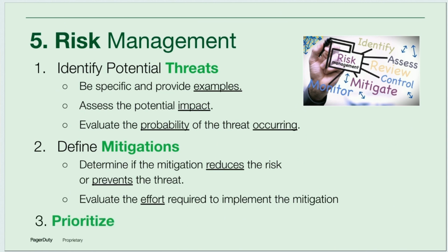After identifying threats and defining mitigations, we prioritize them based on their potential impact, probability, and the effort required for mitigation to be implemented. This helped us to decide which mitigations to implement and which risks to accept given our constraints and available resources.